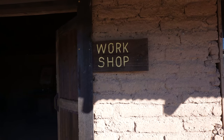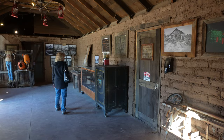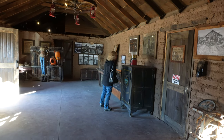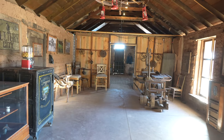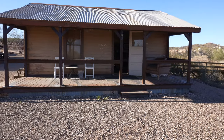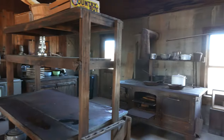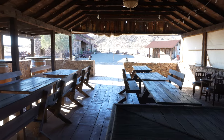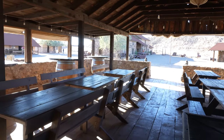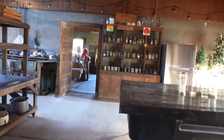This is the workshop. I guess they would mill lumber and other items here. This building served as the kitchen.